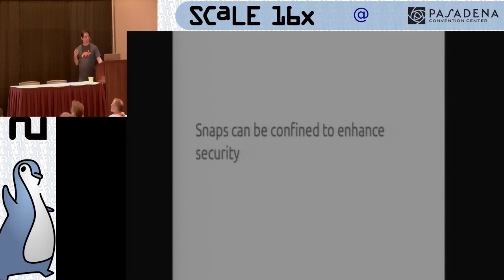So snaps can be confined to enhance security. Skype, for example, is not confined for esoteric reasons. It almost works confined, but not quite. Microsoft's working on it, Canonical's working on it. But a lot of programs are confined, so they're really safe when you're getting software from third-party developers. Most of them are trustworthy, but all it takes is for their credentials to be compromised, and someone else can swoop in and compromise that PPA or that software project. And so with snaps, you don't have to worry about that.